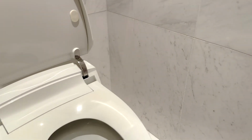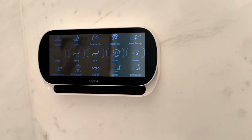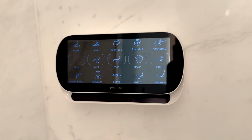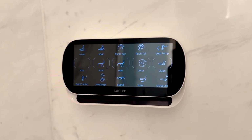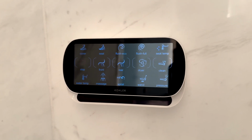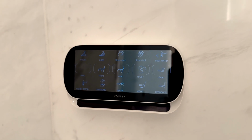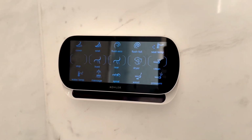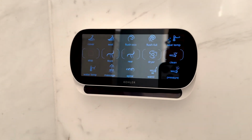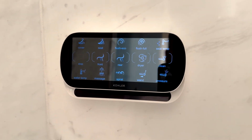We've got the toilet, which just opens up automatically for me the moment I touch the button. So there's digital control for the toilet. As you can see, you can control the cover, the seat, the flush, the temperature of the seat, if you want it warmer or whatnot. Then you have the bidet wand, and you can either do the front, back, got a little fan dryer or ultraviolet cleaning. You can change the water temperature, do a little massage, and adjust the pressure.